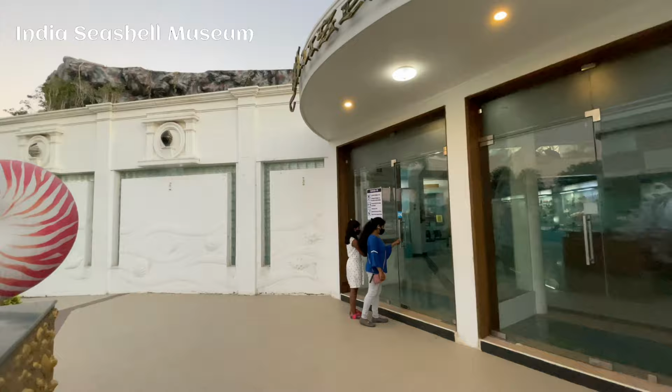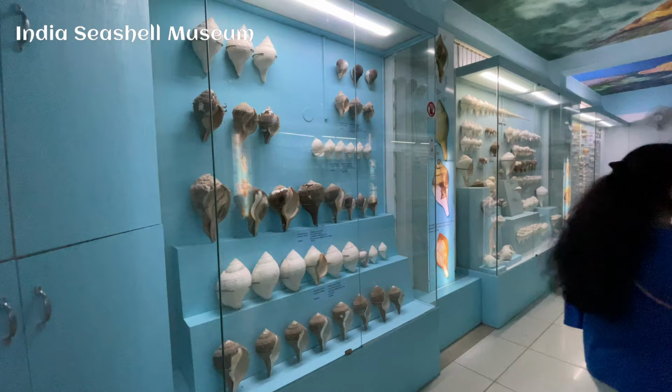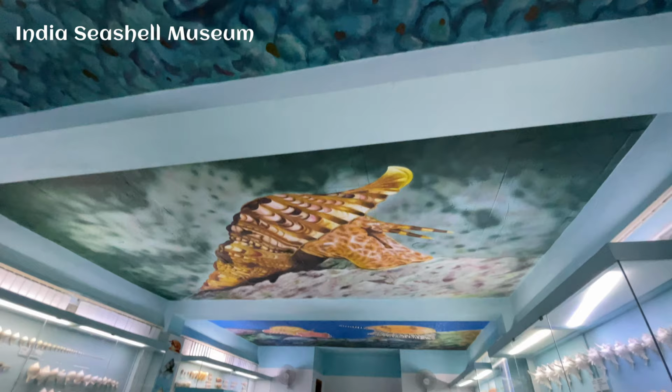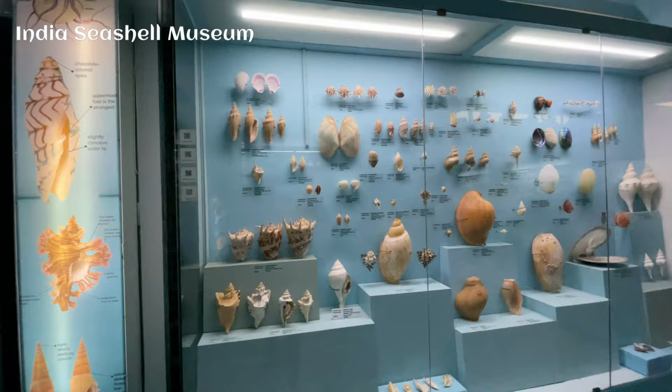This is the next section of this museum. Here you can see a wonderful collection of seashells from the bigger size to smaller. Along with the display, the name, species and type of each seashell is also mentioned.